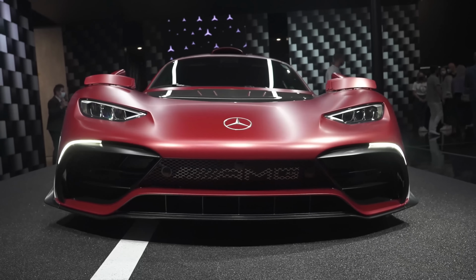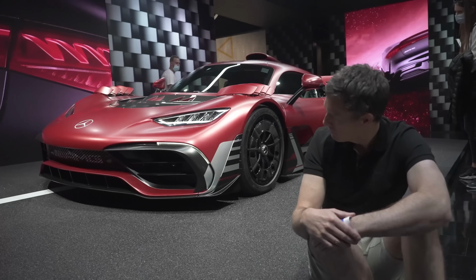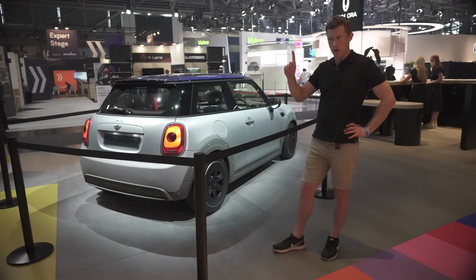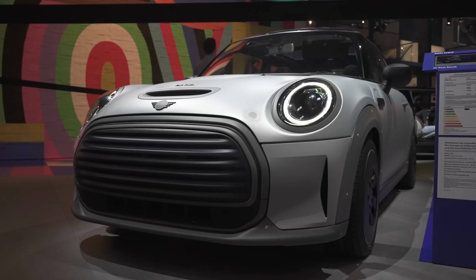To finish on the Mercedes stand, I thought I'd leave you with this, Project One. It's not a world debut, it's just cool. Here on the Mini stand, there is just one new car, and it is a complete and utter one-off. It's the Strip by Paul Smith.